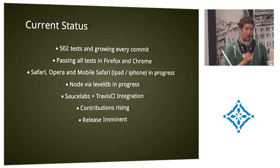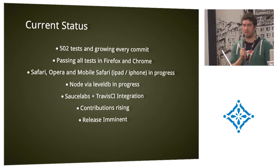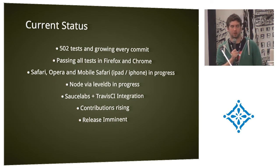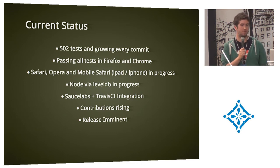Safari, all the WebSQL implementations are in progress right now. Somebody's written an IndexedDB shim, so you can use the IndexedDB API on top of WebSQL, and that works, had all tests passing, so that's just being reintegrated now. There's a Node version in progress. There's Sauce Labs, Travis CI, there's a whole bunch of contributions rising, and the release is imminent. It's pretty much waiting on the WebSQL integration and the new logo.